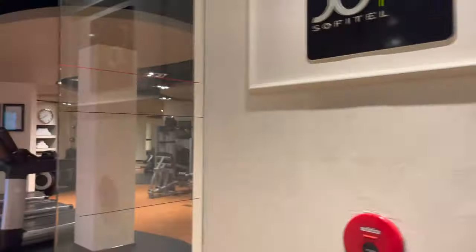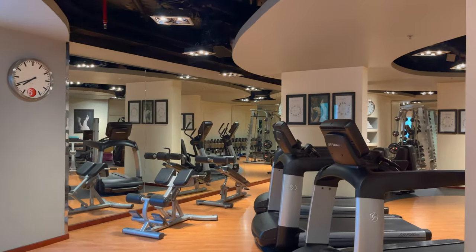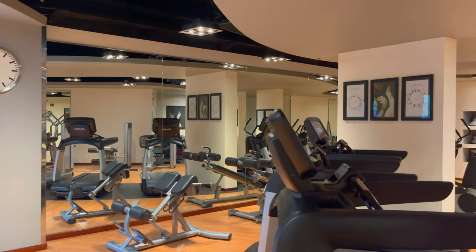After that, a trip to the gym might be in order. Note that the spa is normally accessed through the same corridor, but is currently undergoing a full renovation. The gym is nicely equipped with an attendant on duty also.